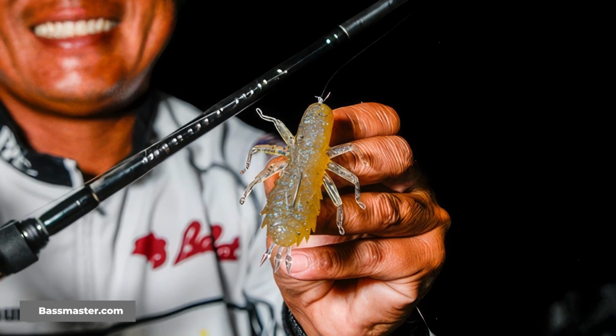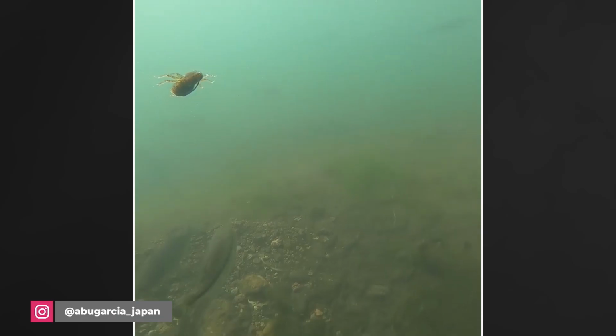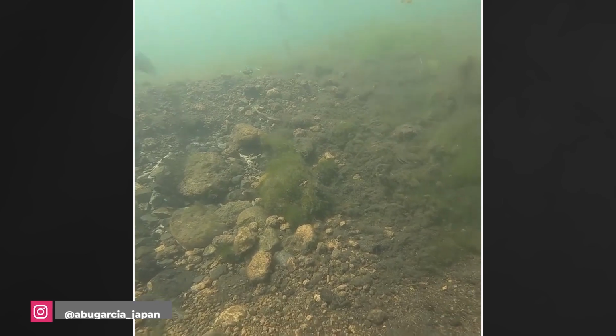Another Japanese do-nothing bait that's poked its head up on tour is the Japan-only Berkley PowerBait Jago Rocket. Japan's Kenta Kimura has fished it a bunch and got some top finishes with it. It's a 3-inch bait that he fishes weightless.